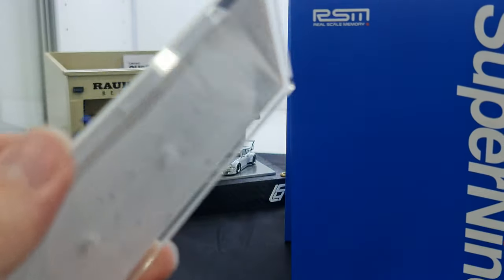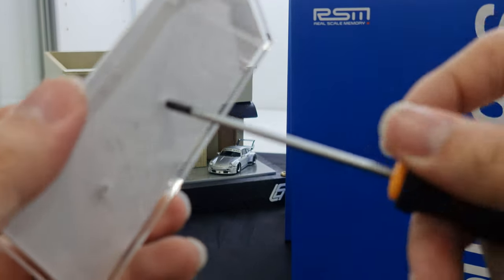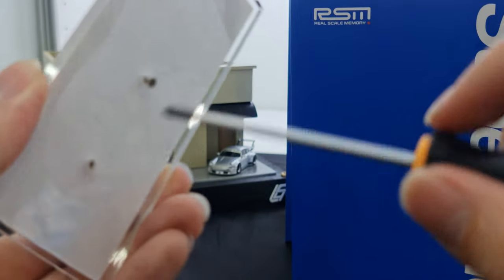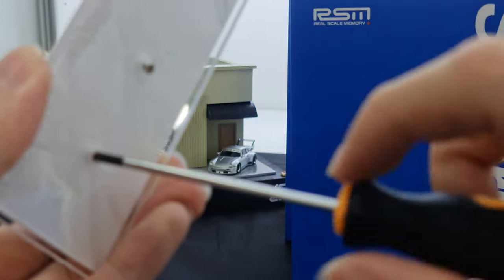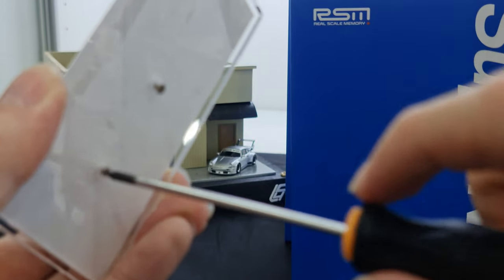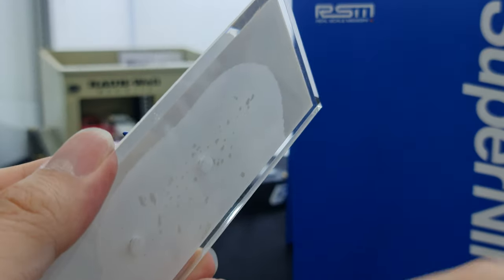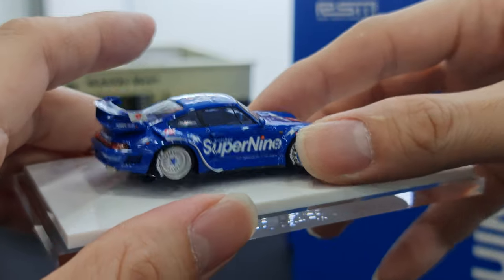But you know what? Since I've already saved some time on removing the wheel, let's just unscrew this, should we? Shall we? Should we? Yes, we should. Of course we should. Come on, you're watching Virtu Toys channel. We gotta take it out. Okay, so this screw is rather short compared to the black base ones. Okay, let's get it out.